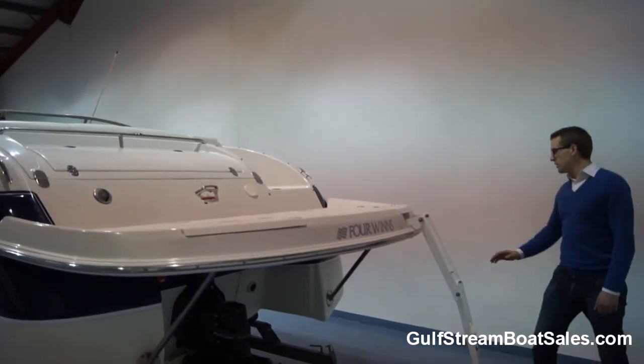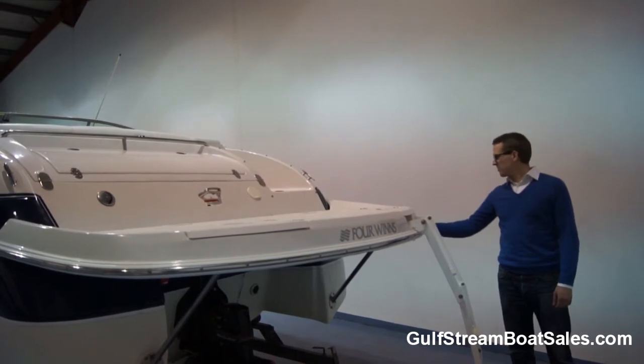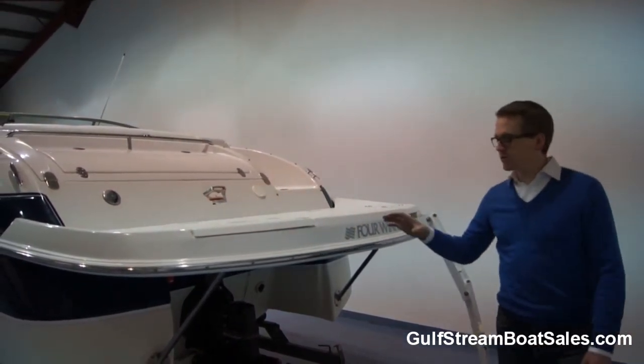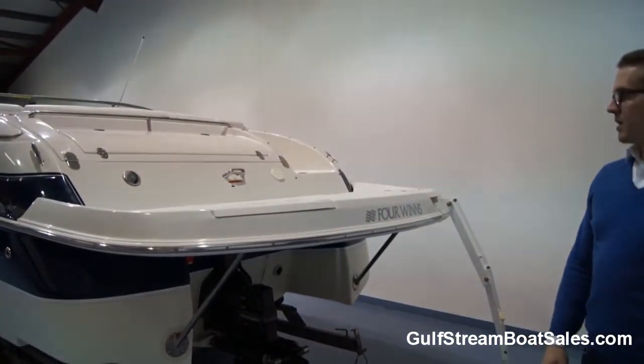Apart from a little rub here on the rub rail, it's just the stainless rub rail on this side, but the actual gel coat itself is unmarked. There's no stress cracks or anything, and on the port side is perfect.